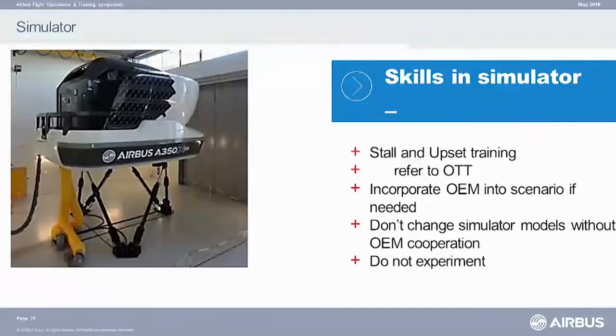Simulator, stall and upset recovery training. Stall training we have. Upset training, together with Larry, we will discuss this. I will show you our draft, or our OTT, the next one. We do hope that we will publish it by the end of this week.